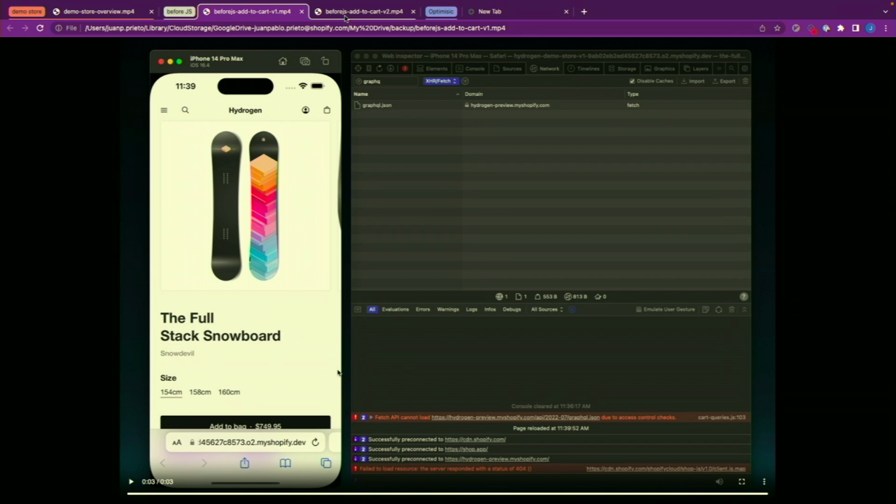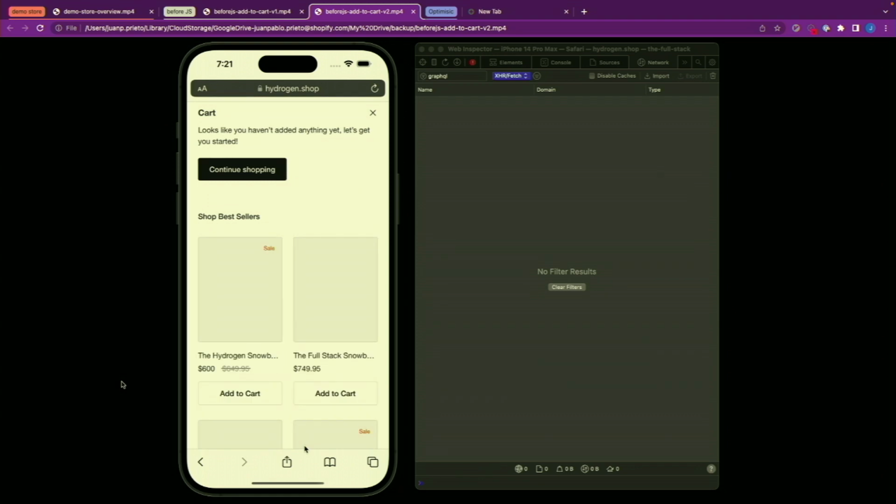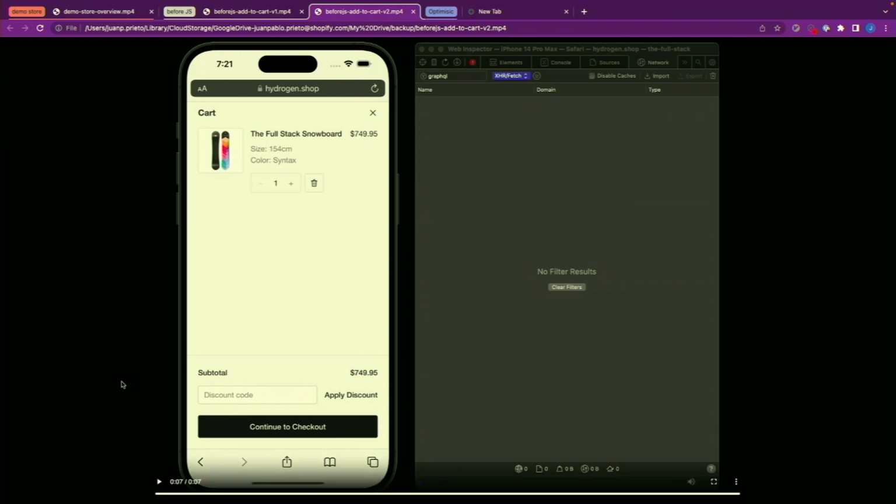In V2, thanks to Remix, we can load, click, and it just works. So here, we're just in an MPA environment until JavaScript kicks in. So as soon as you click, we're not really opening a sliding cart, but we are actually redirecting to a cart route that is able to render the cart as well.